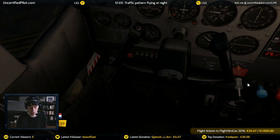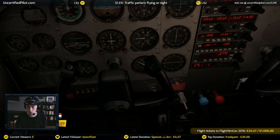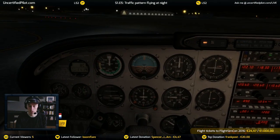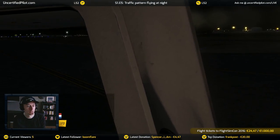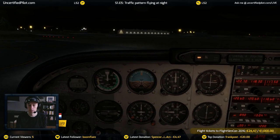Let's turn on the landing lights and strobe lights. We set the trim to okay, we don't use any flaps, or I'm not using any flaps. The compass is cross-checked and the heading bug is set. Left hand departures or left hand close traffic. Couple of lapses. We're ready.